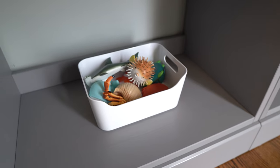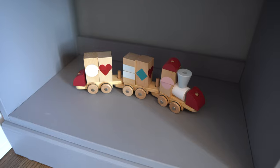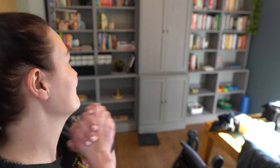I know right now they're only 18 months old, so they're probably just going to throw all this crap all around the house. But in the future, they are going to have a tray, an activity, and they'll learn how to put it on and off the shelf. We'll see what happens. I don't know. It could always just be chaos. Anyways, everything has a home now. I love it.